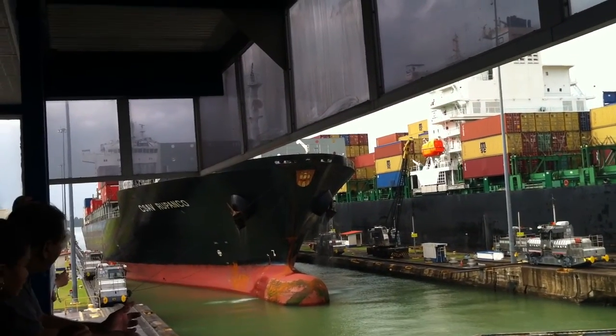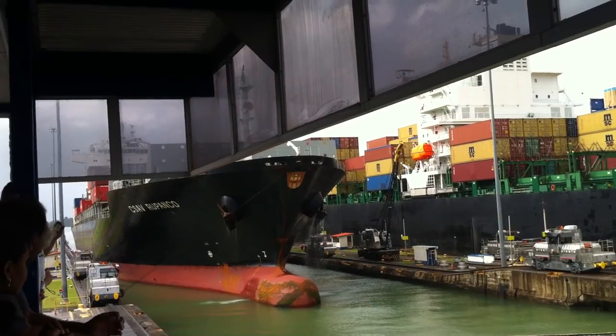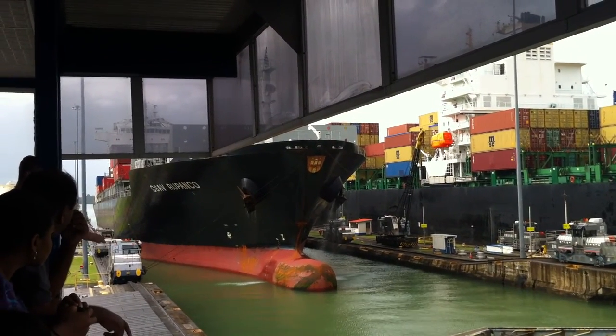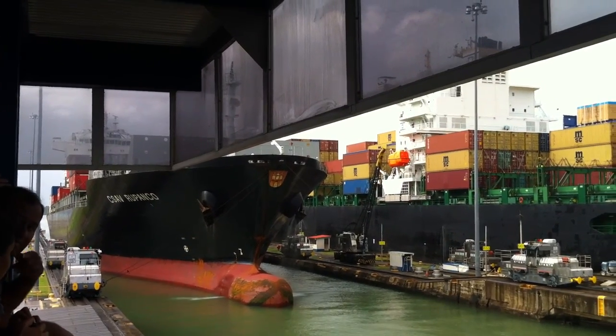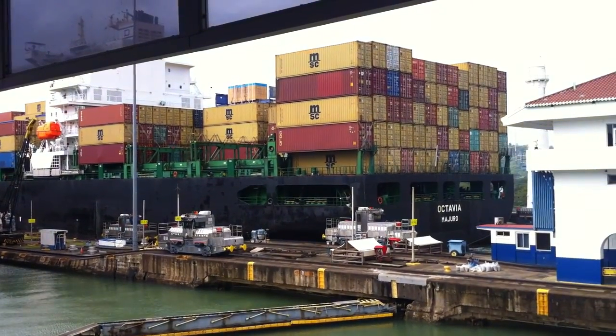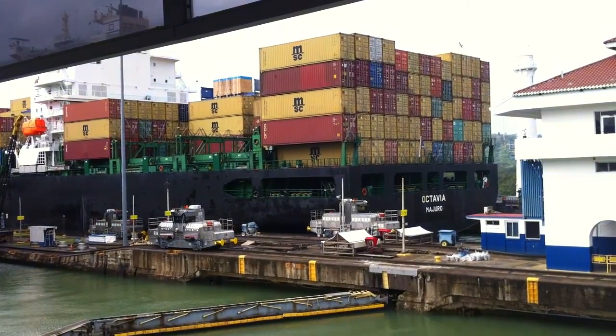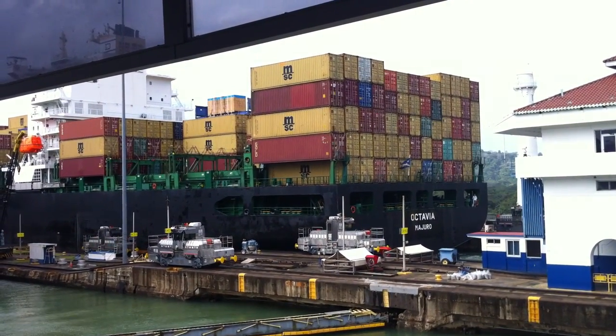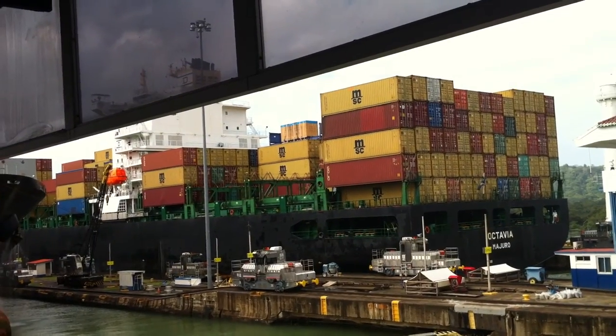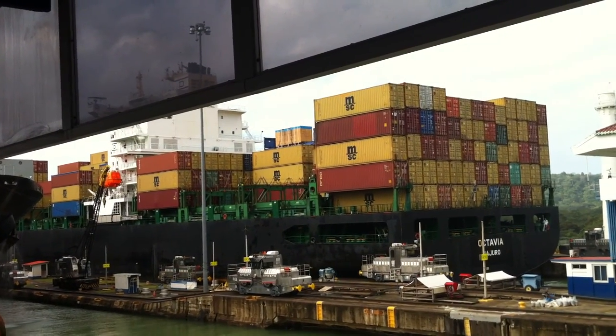Okay, the Kasav Rupenko, you see coming in, paid $268,000 to pass through the canal. And then you see the container ship Octavia leaving the locks to go on the other side. Look at this. You can't even see the front of the other boat. But look at how many containers are on there.